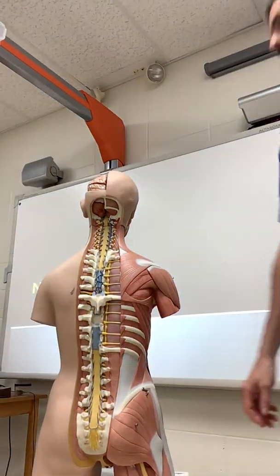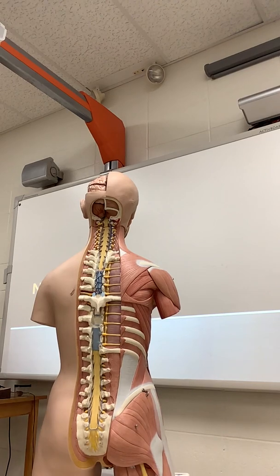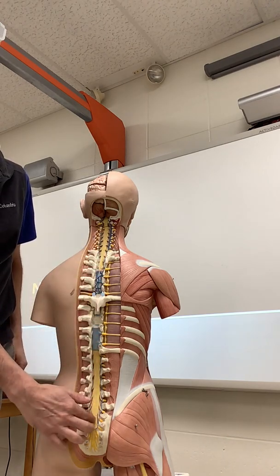Can anyone tell me where you see any part of the peripheral or central nervous system? I'm going to go with the spine. Yes. What part? You said the spine, and the spine is part of which division? It is part of the central nervous system. So there is the spine right through there.